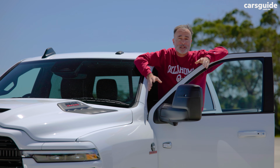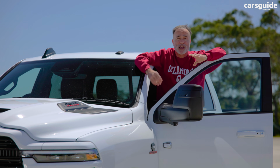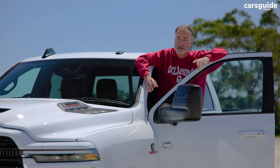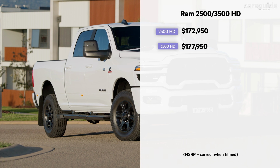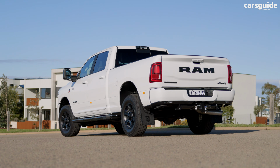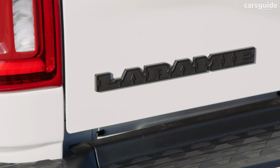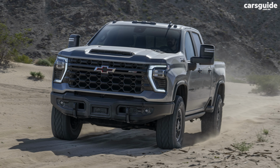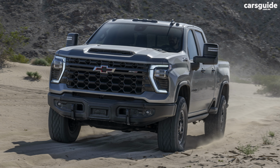Now, here's where most people can only dream about owning such a plaything, because to have all this trailer towing torque, well, it doesn't come cheap. The range kicks off from just under $173,000 before on-road costs. That's the same retail as before, despite gaining a minor facelift, a major muscle boost, and a bit more kit, though the Silverado 2500 HD costs some $5K less.